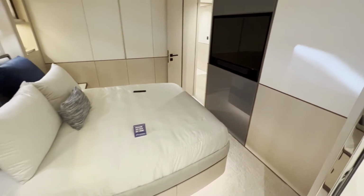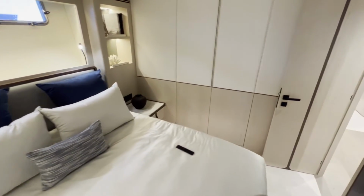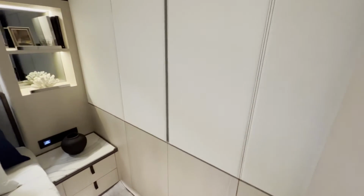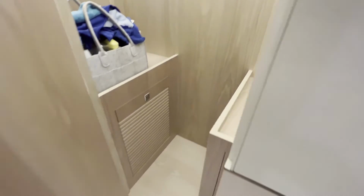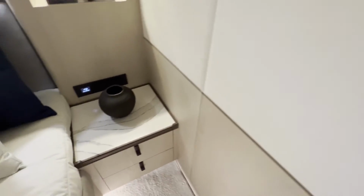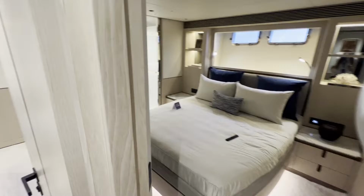Yeah, this cabin looks dramatic. I love it. And it has plenty of room. Look at this large wardrobe. And another side. There's drawers. All right. I love this solid surface. And of course, the cabin has a TV here too, in front of the bed.